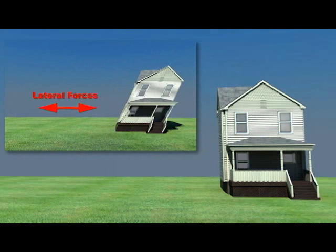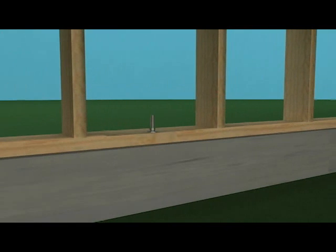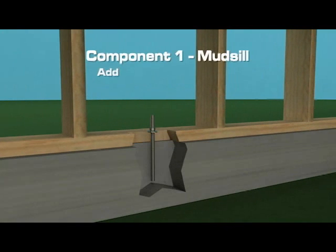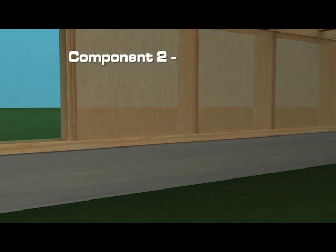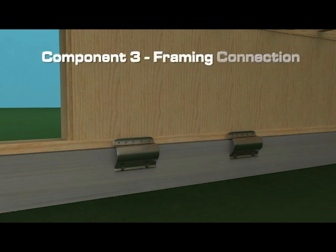Fortunately, structural engineers have studied the forces produced by earthquakes and have learned how to strengthen the three components of a home that are especially vulnerable. First, adding anchor bolts to the mud sill prevents the house from slipping off the foundation. Second, adding plywood panels to the crawl space or cripple walls enables these walls to resist the lateral shear forces of earthquakes that cause unreinforced walls to buckle and collapse. Third, adding framing clips to the cripple wall and floor framing connection strengthens the overall structural integrity of the home.